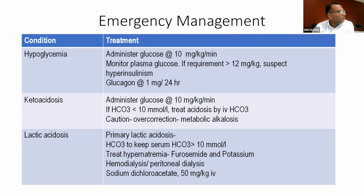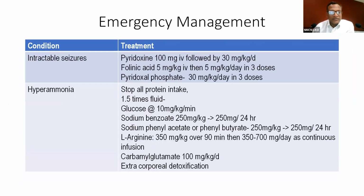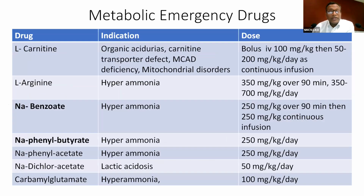Now, this emergency management is the standard one, and I'm not going through all the details of these emergency managements. The metabolic emergency drugs list is again available in all the standard references. One should know the doses and know how to reach the pharmacy to get these, because when you are managing this patient, it's always a race against time.